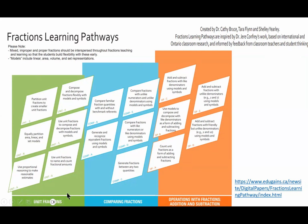So this green part is the unit fractions, and that's where we just talk about fractions. And then there is the second part, where they look to compare fractions, equivalent fractions, and then the third part is the operations of fractions. So that's kind of like the flow, and each one of these boxes will have some activities. Now, the idea is that if you're going to use this site, you can click on any one of these boxes. So when you're dealing with comparing fractions, let's say in this blue area, comparing fractions with like denominators using models and symbols, in this blue area again with the D, what you can do is click on any of those boxes.